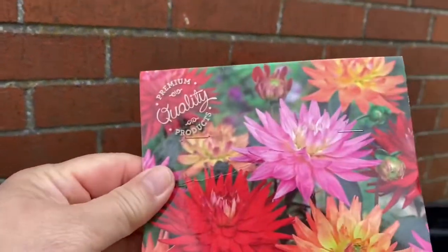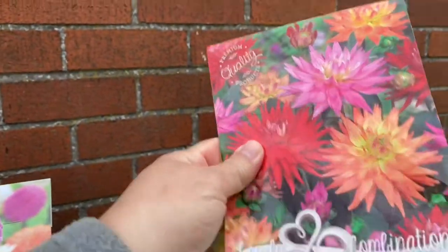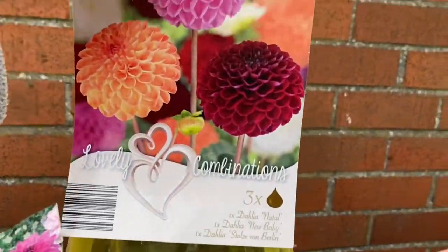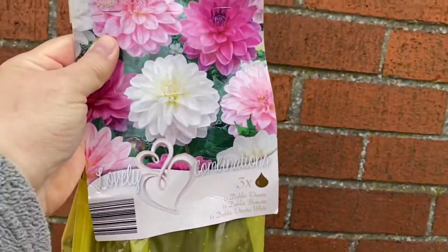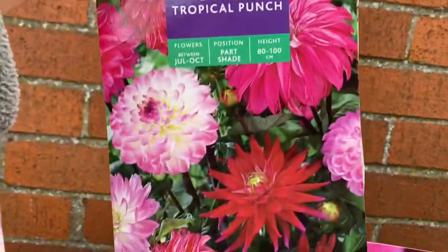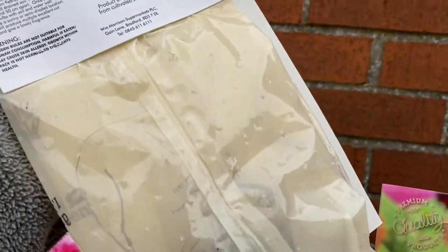And this one is also dahlia, different colors, three bulbs inside. And this one is also another one. How nice, very nice, like the pom-poms. And also this one, different color. And this one also is tropical punch, it says. One bulb, very tiny.